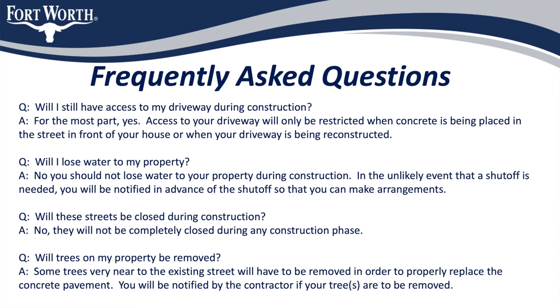Will I lose water to my property? No, you should not lose water service to your property as we are not performing any work on the existing water utilities. In the unlikely event that a shutoff will be necessary, you will be given sufficient notice prior to the shutoff.